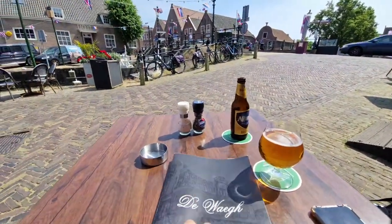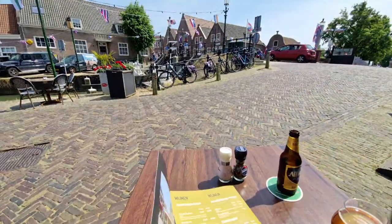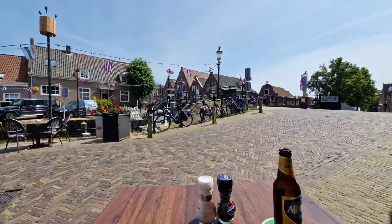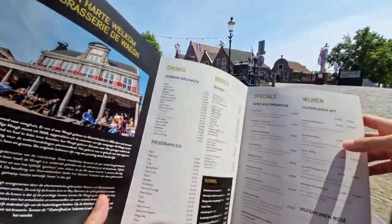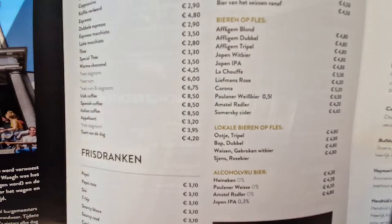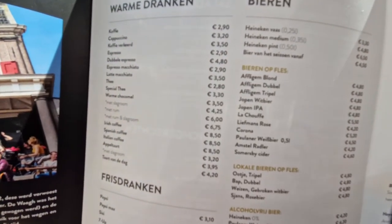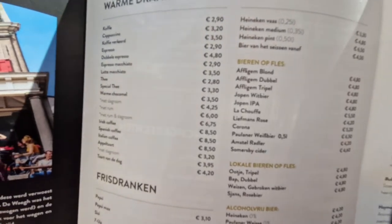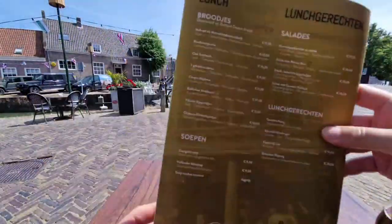Anyway, let me show you a menu a little bit more, then we'll see. Okay, let me put this here. Okay. What else? They have their local beers, by the way. Oce Triple. Around 5 euro old. Bab Weizen beer. Okay, next time I will try these local beers. Another time. La Chouf beer is 5 euro 50 cents. It's a good one. Amstel Radler 4.50. This is only for drinks, I think. Oh, hey, here they are.